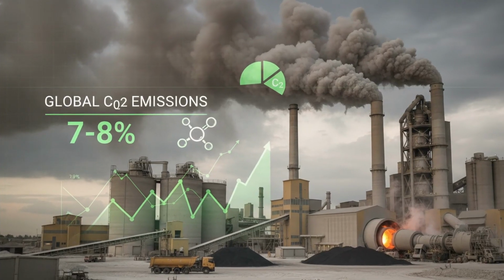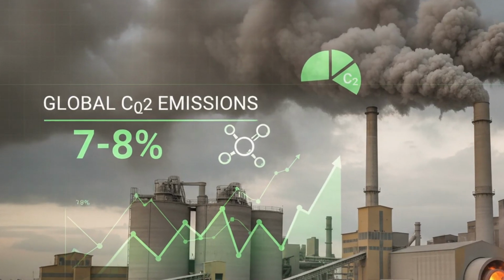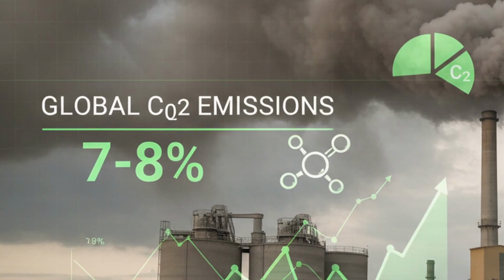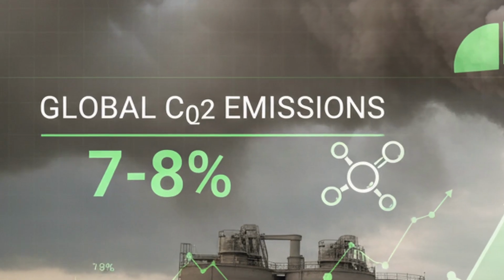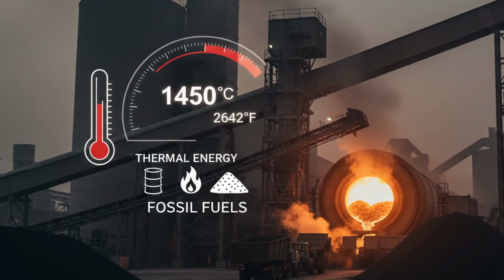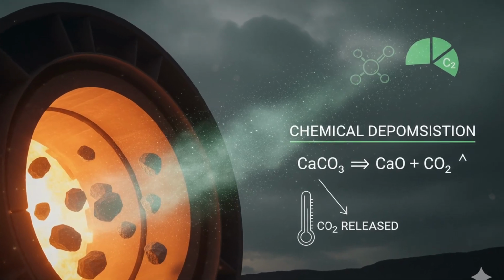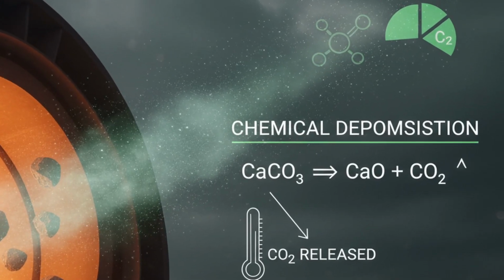Modern comparison and the sustainability equation. To evaluate the relevance of Roman concrete today, we must confront the limitations of our current dominant material, Portland cement. The cement industry is a major contributor to climate change, responsible for approximately 7 to 8% of global carbon dioxide emissions. This footprint stems from 2 sources: thermal energy. Heating the kiln to 1,450 degrees Celsius requires massive amounts of fossil fuels. Chemical decomposition. The calcination of limestone releases chemically bound CO2 directly into the atmosphere.